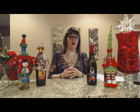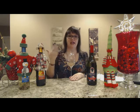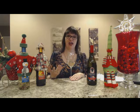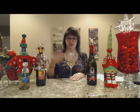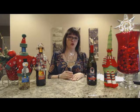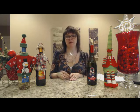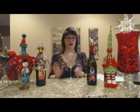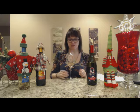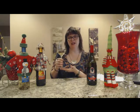But this one is great now, especially if you're going to have some seafood. I know as we get into the new year and into January, as we start looking at healthier eating and we start eating more fish and seafood, this would be a great wine with that. Also great with chicken and some of our lighter cheeses. So I love goat cheese, maybe goat cheese with some walnuts and a little honey drizzled on top. That would be fabulous with this. So I highly encourage you to check out Chenin Blanc.